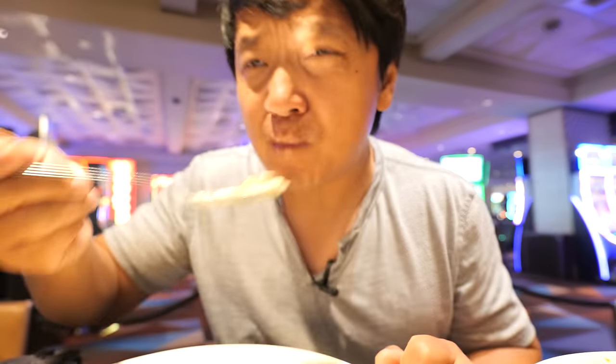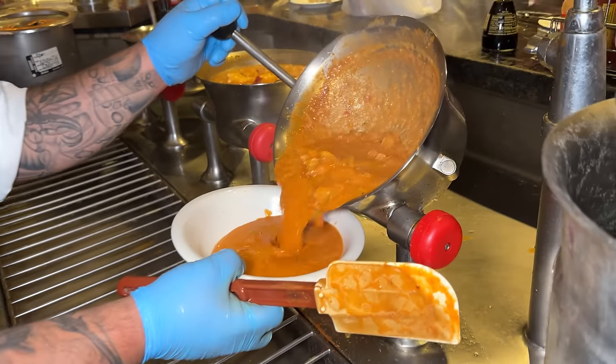Another one? It's too good. So many clams. I mean, is it too many clams ever, in a clam chowder? I don't think so. And I think they're definitely trying to test out that theory in this bowl. This is amazing chowder.